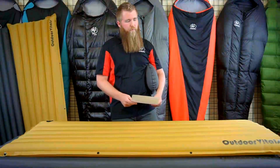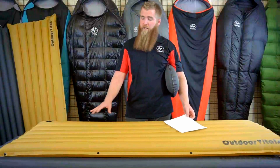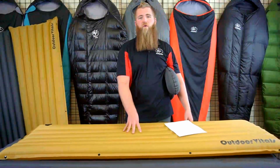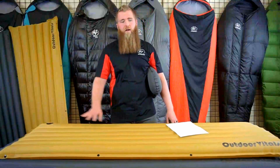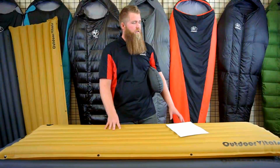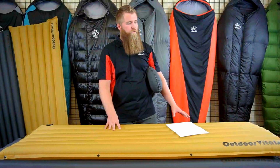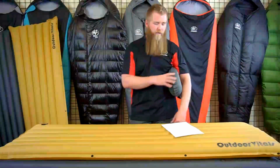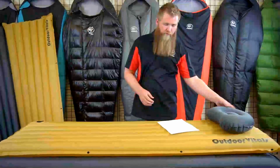So if you're a little bit heavier or a little bit taller, it's going to be the best pad for you. Kind of a side note though, after reviewing these and laying on them myself, I'm about 6'2", 6'3". I actually think I'm going to be using a regular quite a bit. My feet may hang off just a hair, but it's not going to cause me any cold spots or issues. It's going to be a hair lighter. So just think about that as you are looking at some of these. So those are the sizes.